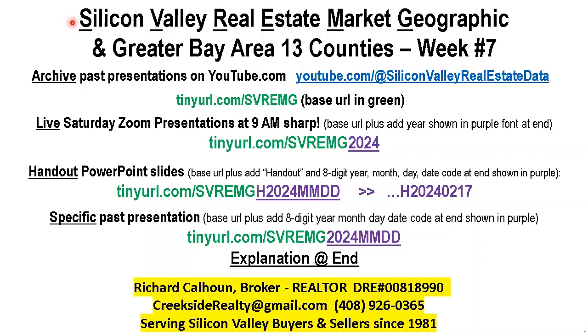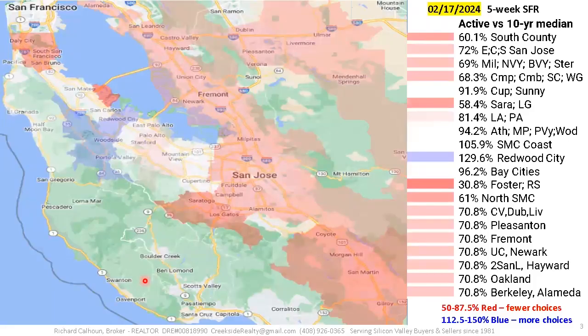We're here to talk about the Silicon Valley real estate market graphically and geographically, then the Greater Bay Area. Week number 7. I'm Richard Calhoun, Creekside Realty, working with buyers or sellers in Santa Clara County, San Mateo County, and Alameda counties. Here's the first data slide.